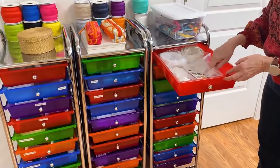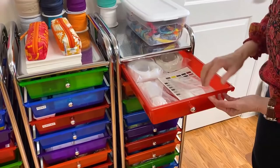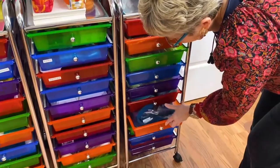I've got a color card in the top so I know what colors they are, but I pretty much put them in order by the color card. So I've got, you know, just lots and lots of zippers stored in there. And whenever I need zippers, I know right where to go. So that's my zipper unit.